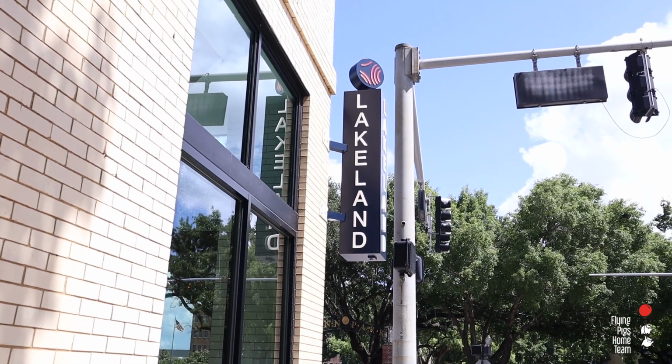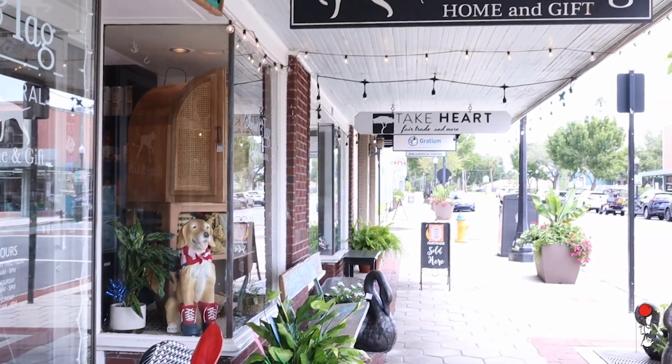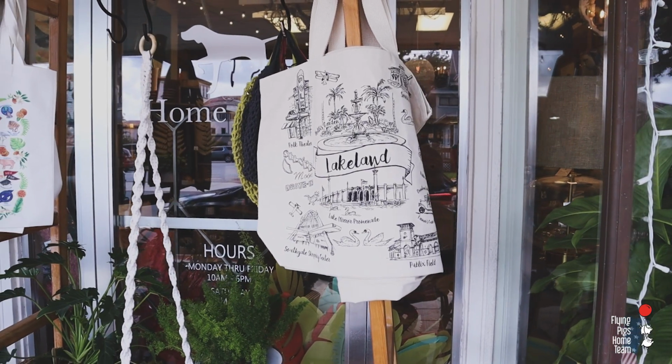Now that you've had your little breakfast and went for a little walk, how about some shopping? Downtown Lakeland has such great options for shopping. Locally owned, cute little businesses that have merchandise and things that you're probably not going to find anywhere else. One of my favorite spots is Scout and Tag. They have so many different things. Plan on staying there for a little while. They have so much to see, so much to touch and smell. It's a great place. Everything from handmade cosmetics to local artists' paintings and clothes and jewelry.